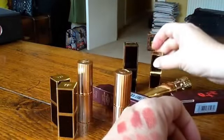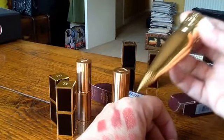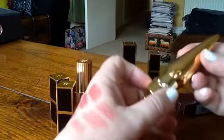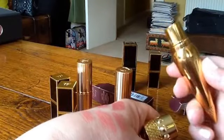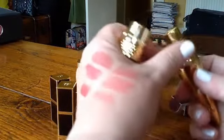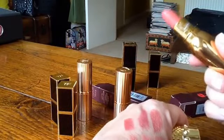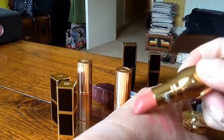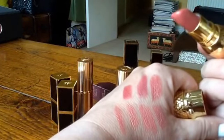Now, I was interested to see how the formula compared with the extremely expensive Louboutin. Now, I only have 2 of these currently. They're rather annoying because I can't see the name on them, but I believe this was Trade Décolleté, which is in the silky satin range, not the matte, so different formulation. And you can see quite a similar colour.